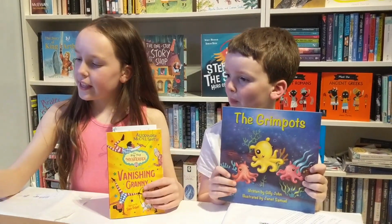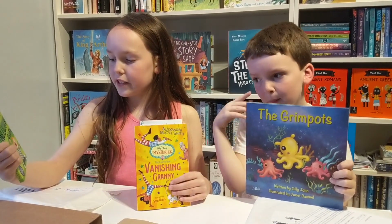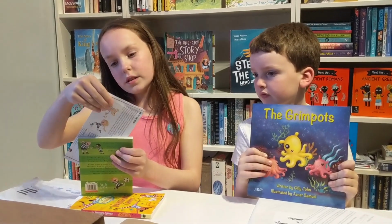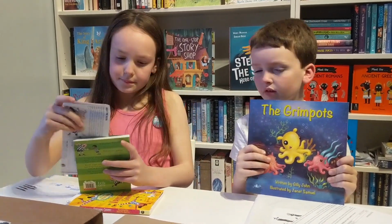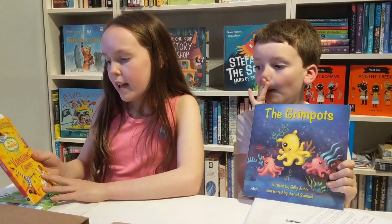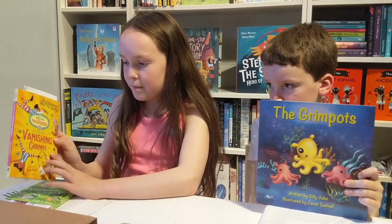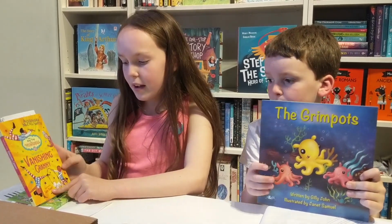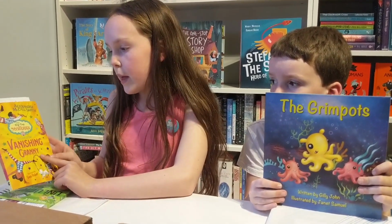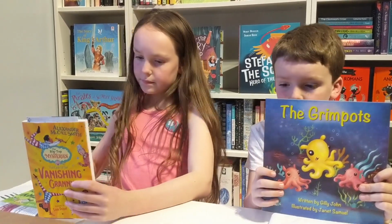So I got The Unlucky 11 by Phil Earle and illustrated by Steve May. The publisher is A Little Gems and it's coming out in May. And the other one that I got is The Big Top Mysteries and The Case of Vanishing Granny, illustrated by Sam Usher and written by Alexander McCall Smith. And this is published with Congers.